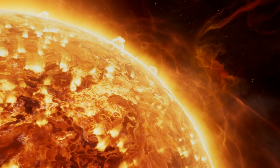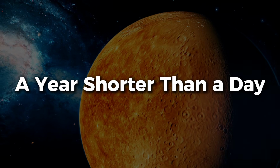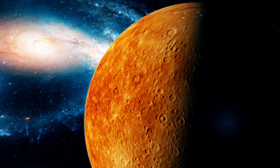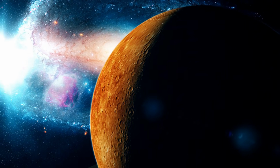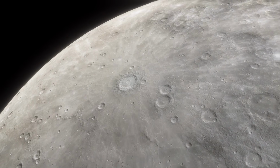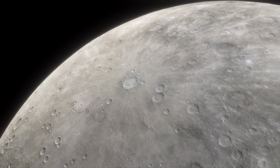After all, how can a planet so close to the Sun have years shorter than a day? A year shorter than a day. When we think of planets, we usually imagine them spinning on their axis once a day and orbiting the Sun over the course of a year. But Mercury breaks this pattern in a fascinating way. On this small, sun-scorched world, a year is actually shorter than a day.